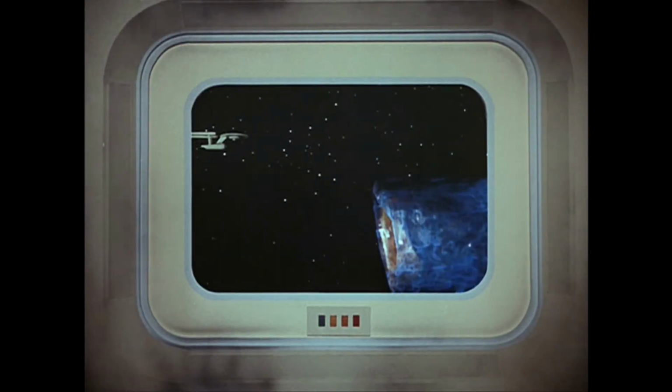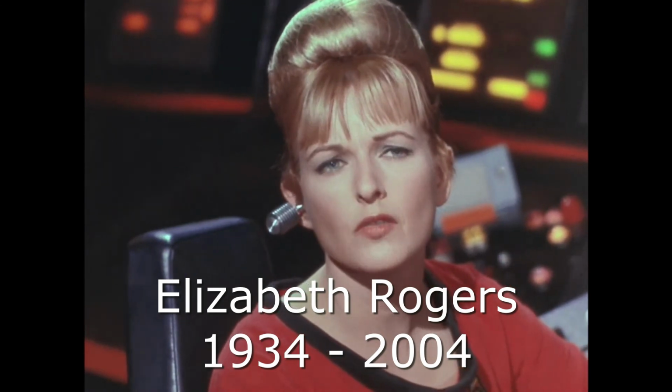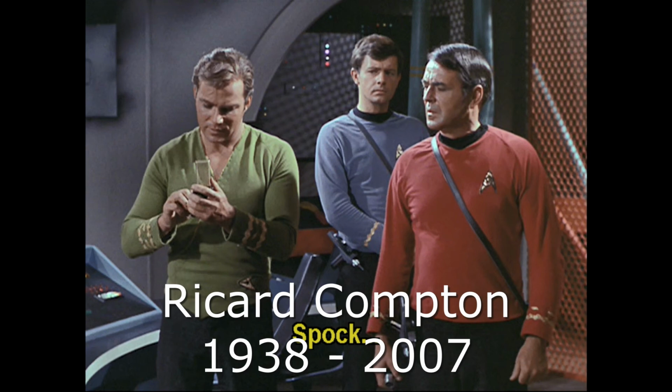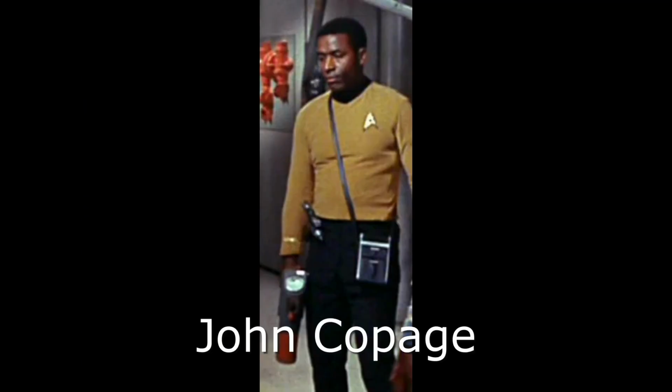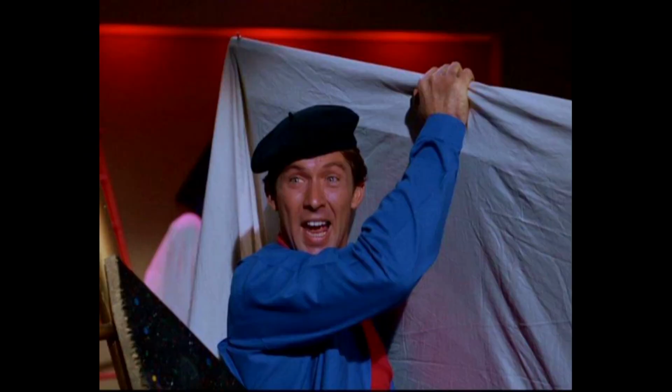So, who was part of the Constellation crew? We will see Elizabeth Rogers 2 more times in Star Trek. We will see John Winston a few more times. Richard Compton played Washburn. We'll see him again too. John Kopach played Elliot. You will see him again as an extra in several episodes of The Next Generation and Voyager. Jerry Catrone was also a stuntman. You'll see him one more time on Star Trek and here again on Batman.